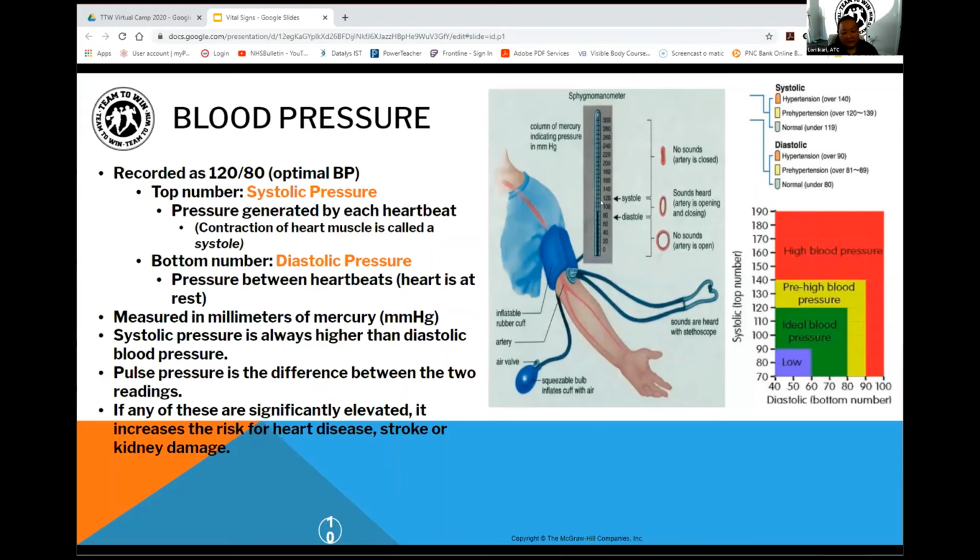The normal is going to be 120, but different ranges all over the place. And the same with blood pressure. Sometimes your age, sometimes your activity, if you have any illnesses, other things.